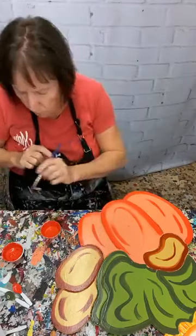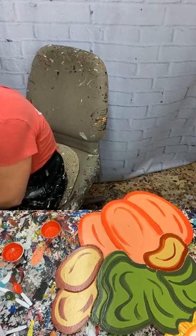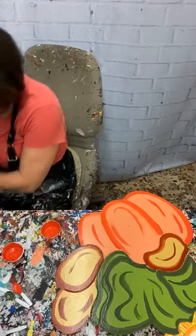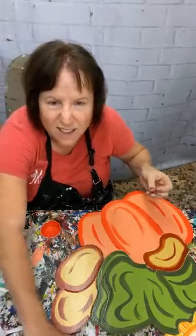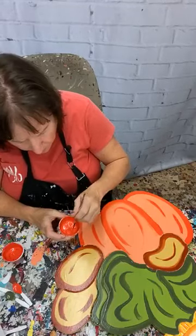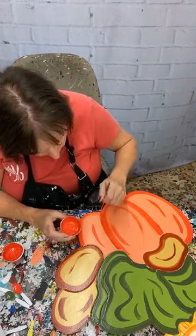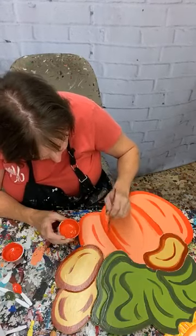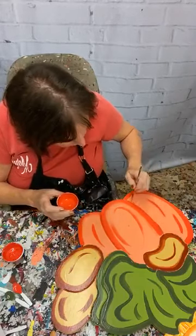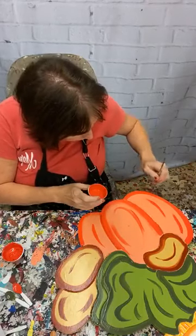Now, on this, what I would do is I would pick up my script liner and using that same color for just a second, I'm gonna dip it in there. And I'm gonna use the same color, just a different brush. And I'm just trying to get a little bit more paint on there. I am gonna come back with some red orange, but I am trying to get enough of this shading orange on there. And then you'll see in a minute when I get that red orange, it's gonna look really good.